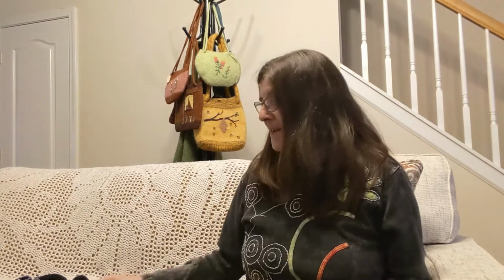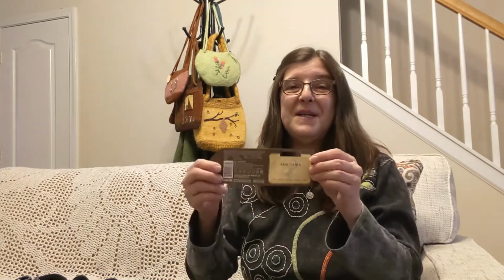And when I say my yarn, I've had it in my deep, deep stash. So that's kind of my designation. Deep stash is over 5 years. Deep, deep stash is over 10 years that it's been in my stash.